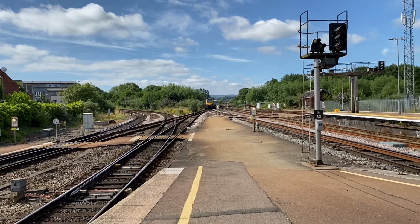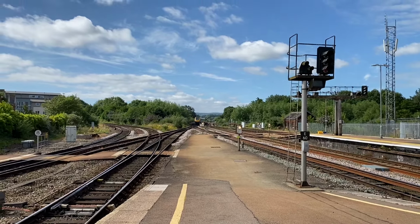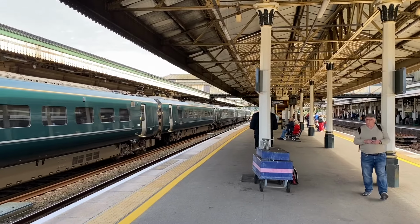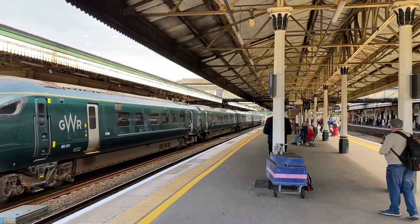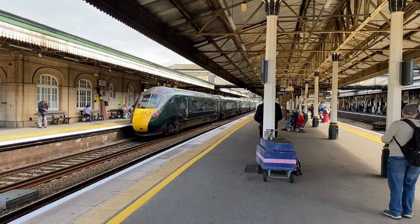So the next thing you'll see in this video will be the Class 50s from Dorridge going to Penzance. So we'll come back shortly. Hey guys, we're back in the video. We've got the Class 50s about to come in. Oh, it's good to see a Class 50. It doesn't look like it can go through because the signal is red. Oh, it can go through now.